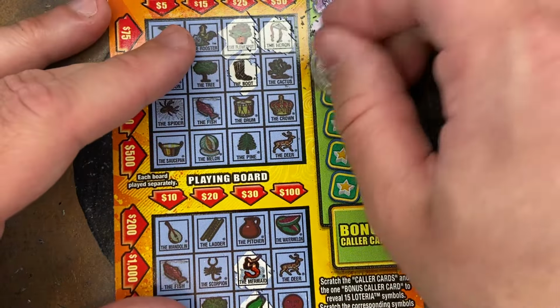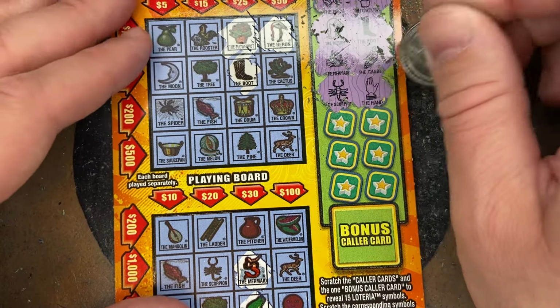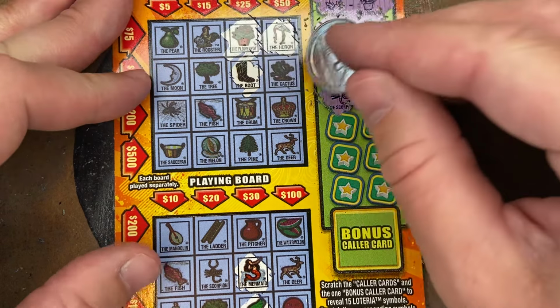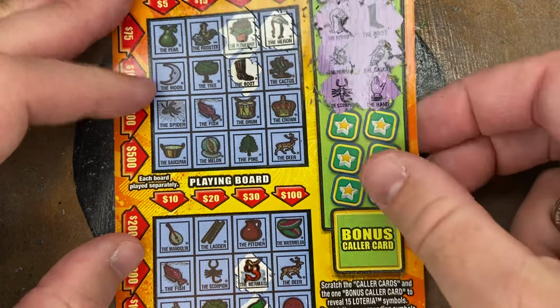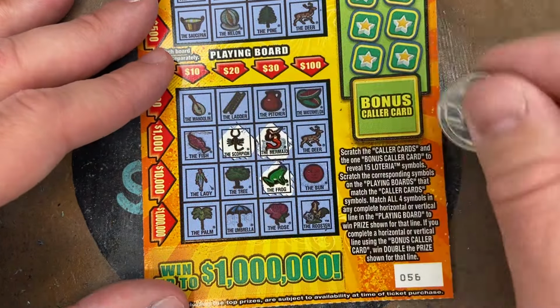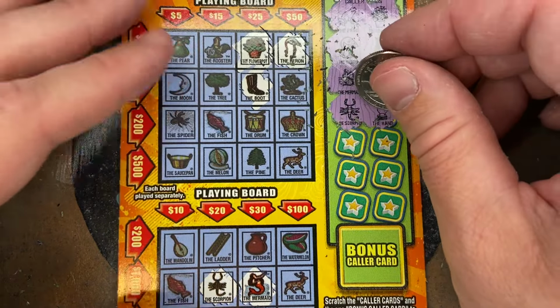Or the top. We got a scorpion and a hand. Scorpion and hand. No scorpion, no hand. We have a spider, but that does not equal either one of those that we called out. We have a scorpion right here. And we don't have a hand either. No hand. All right, halfway through this ticket, and we need another win.